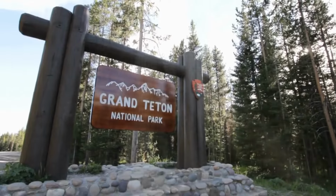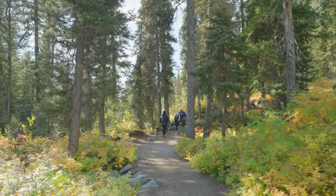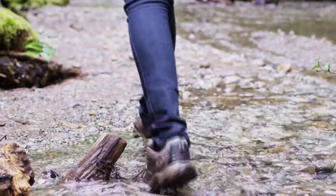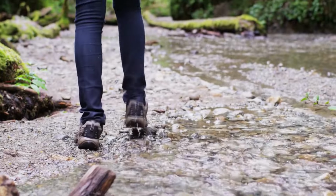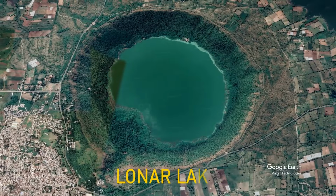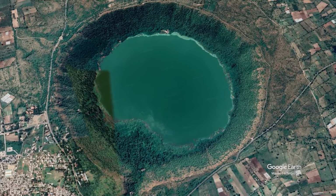There are hiking trails in Grand Teton National Park that lead to Two Ocean Pass. If you feel adventurous enough, you can stand at the literal crossroads of the continent and see the beginning of two aquatic journeys.